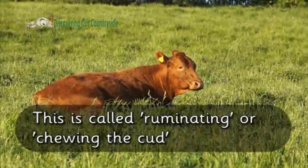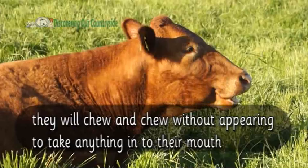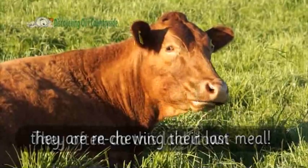If you watch ruminants carefully, you can see them doing this. They will chew and chew without appearing to take anything into their mouth. They are re-chewing their last meal. They often do this laid down.